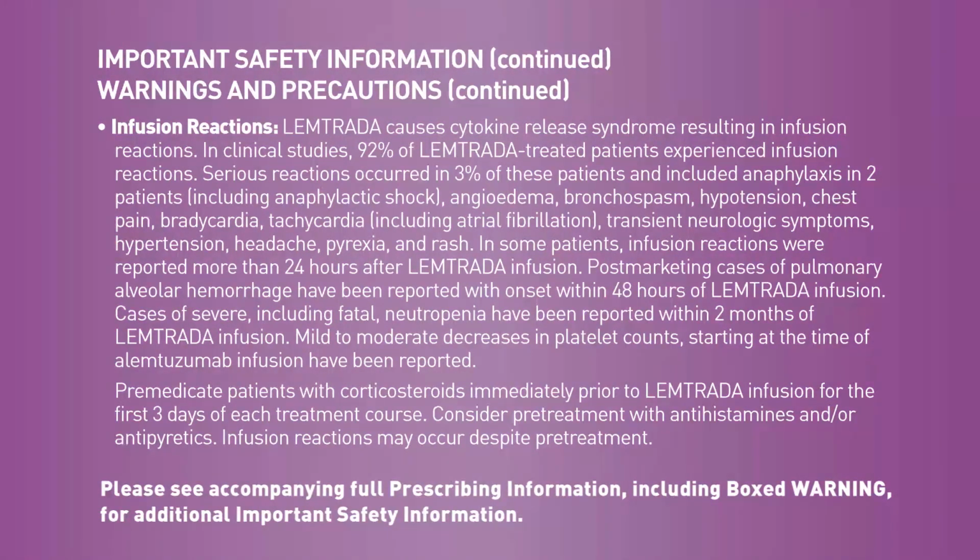Post-marketing cases of pulmonary alveolar hemorrhage have been reported with onset within 48 hours of Lemtrada infusion. Cases of severe, including fatal, neutropenia have been reported within 2 months of Lemtrada infusion. Mild to moderate decreases in platelet counts, starting at the time of alemtuzumab infusion, have been reported.